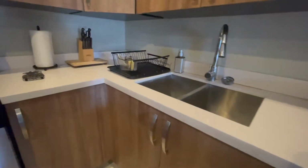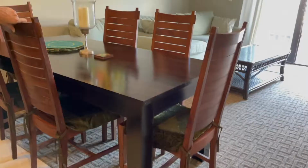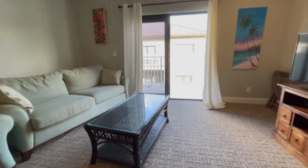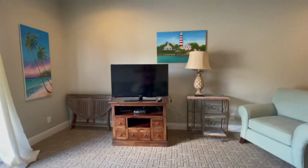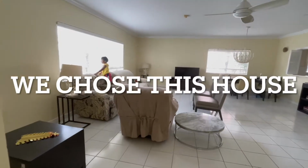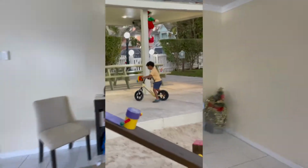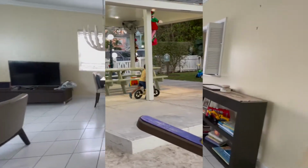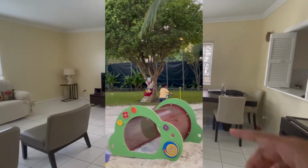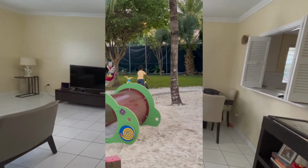It wasn't that amazing, wasn't like the one I really liked, but it was perfect for my husband. The distance from the house to the work was great. The distance from my son's school was walkable. The playground was next to our house, and it was very close to the shopping places. Basically, and the community was gated.